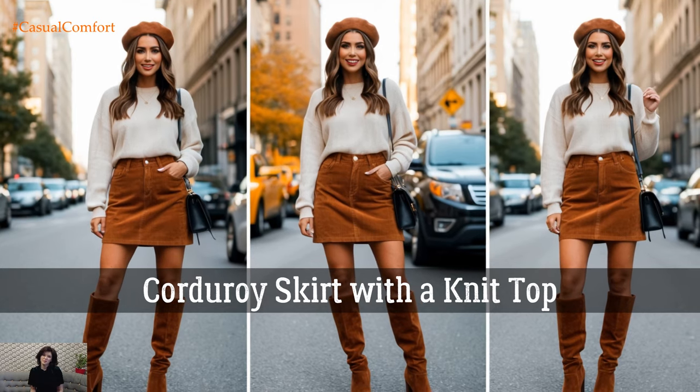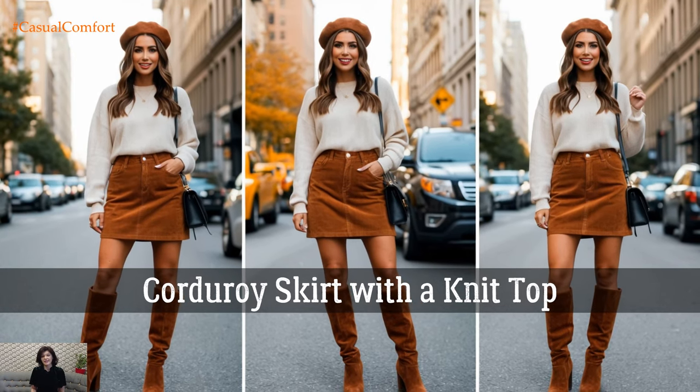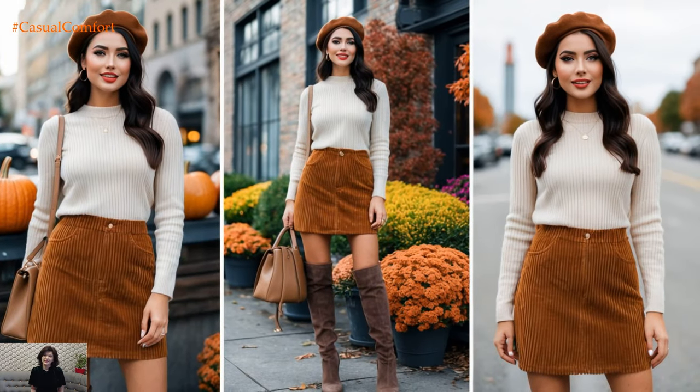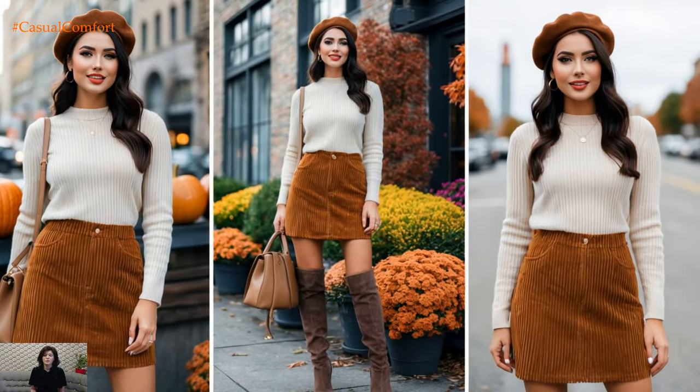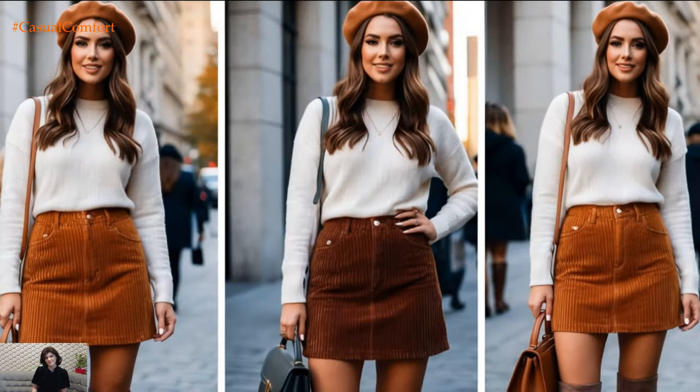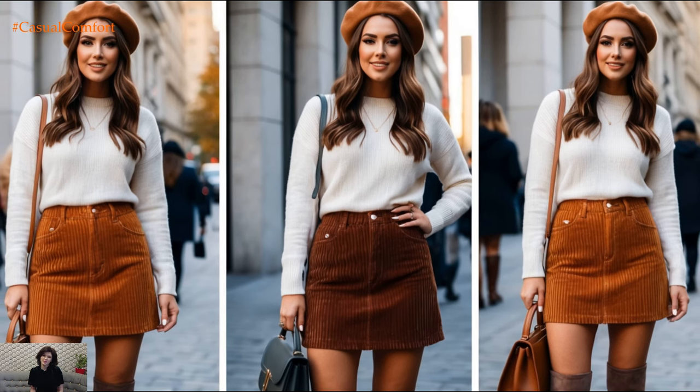Corduroy is the fabric of fall, and a corduroy skirt is a must-have item for the season. Go for a mini or midi corduroy skirt in rich tones like camel, burnt orange, or deep brown. Pair it with a knit top in a neutral color to keep the focus on the texture of the skirt.